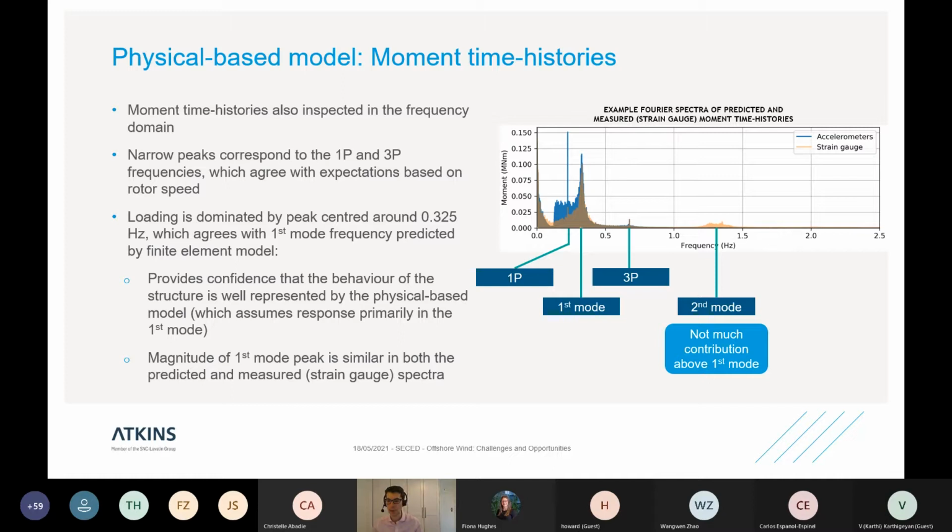And in comparison, only a very small component of loading is associated with the second mode, which we can see here at about 1.3 hertz in the strain gauges. So this provides confidence that the assumption on which the physical base model is founded, namely that the structure responds primarily in its first mode, is a reasonable assumption. And also the magnitude of the peak is similar in both the predicted and measured spectra, which is important because that's a key contributor to the fatigue loading we're seeing here.